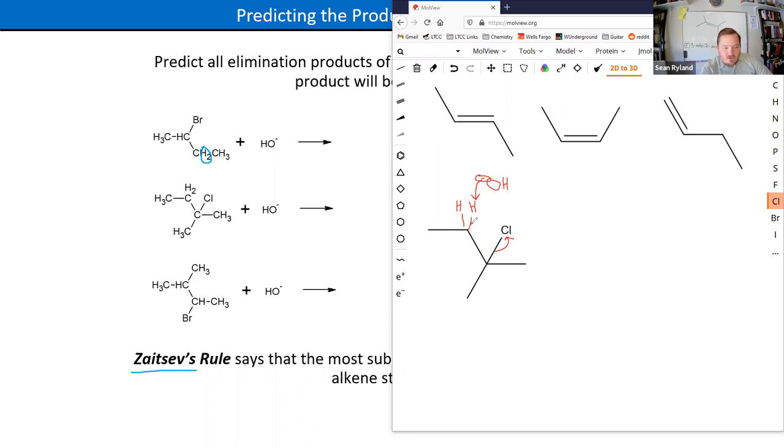And the electrons from the carbon-hydrogen bond move over to fill the gap that's left when the leaving group leaves. It looks a little bit messy. I don't like using Zoom's annotations. They don't work as well as the PowerPoint ones.